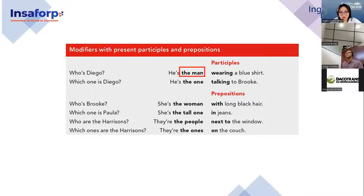Es una expresión. El hombre, aquel, the woman, la mujer, the tall one, el alto, la gente o las personas, the one sería como ellos, aquellos, estos, okay, the ones, los unos, así también podemos traducirlo. Entonces, a eso se le llama modifiers. And modifiers are going to help us to indicate, to identify, in this case, people. This is what we are going to use modifiers for.